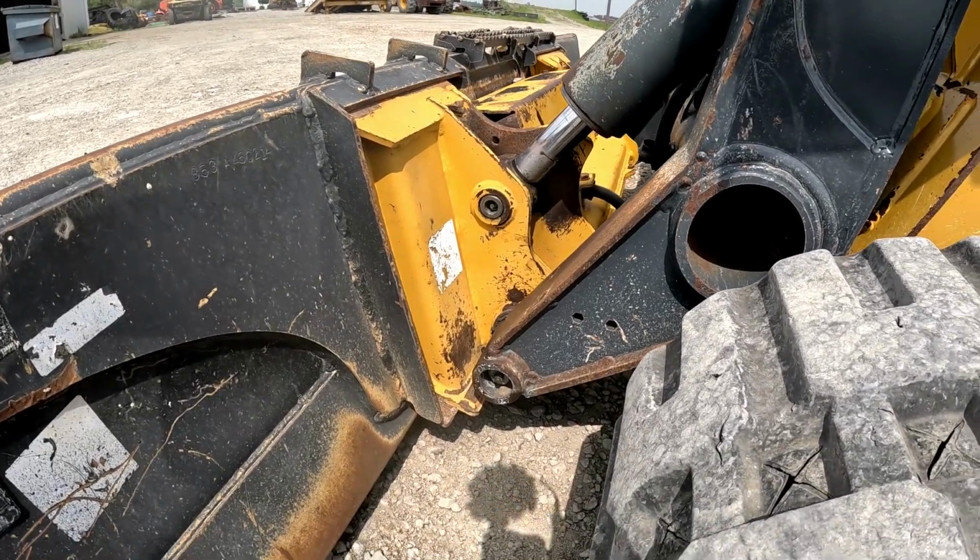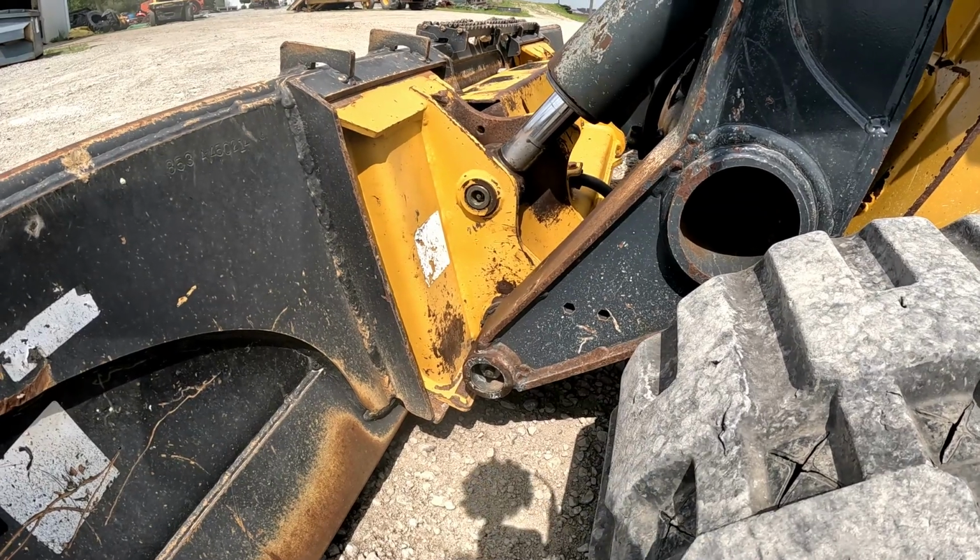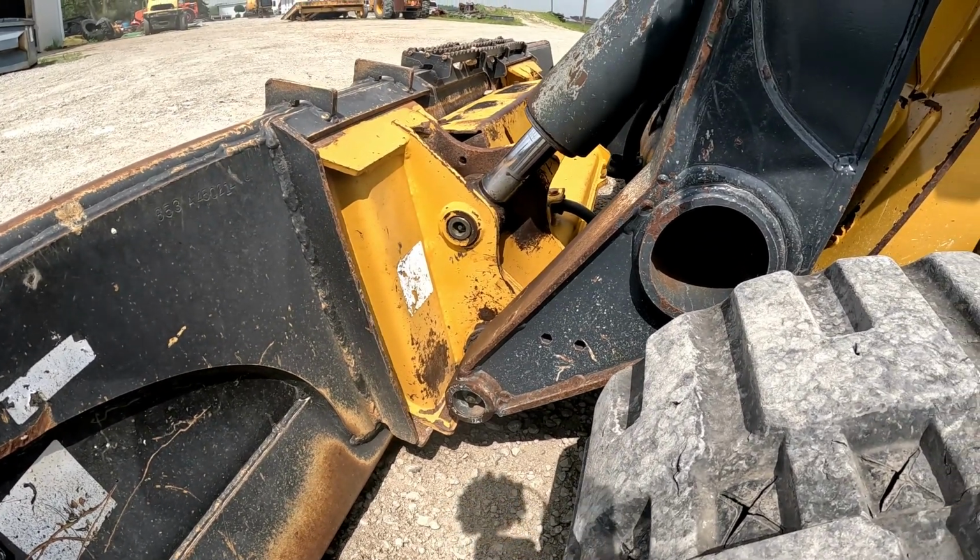Here in a little bit we'll fire it up. We'll show you these front pins up here. There's a little bit of play, but they are far from sloppy. Obviously they're not brand new, but fairly tight. There's, like I said, just a little bit of play.